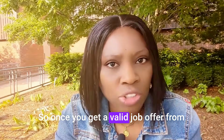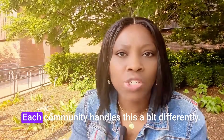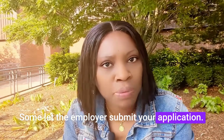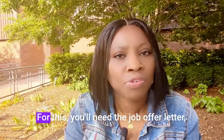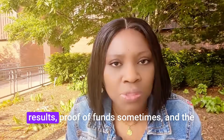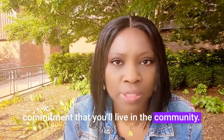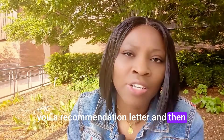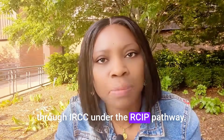So once you get a valid job offer from a designated employer, you apply for a community recommendation. Each community handles this a bit differently. Some let the employer submit your application. Some have you fill out a form and submit documents yourself. For this, you will need the job offer letter, proof of your qualifications, language test results, proof of funds sometimes, and a commitment that you will live in the community. If the community approves you, they give you a recommendation letter, and then you can apply for permanent residency through IRCC under the RCIP pathway.